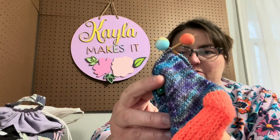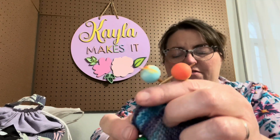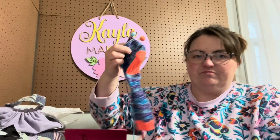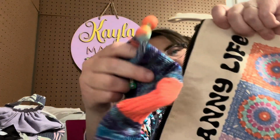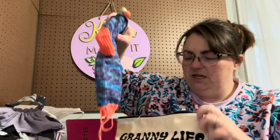I'm using these silicone beads that I picked up. These are not Dollar Tree ones. I think I got these at Hobby Lobby in one of the silicone bead packs they have, and I believe I've shown them in another video before. But I love how this color theme goes together. I think it's a lot of fun with the oranges and the blues, and then you've got the oranges and the blues in the needle stoppers as well.